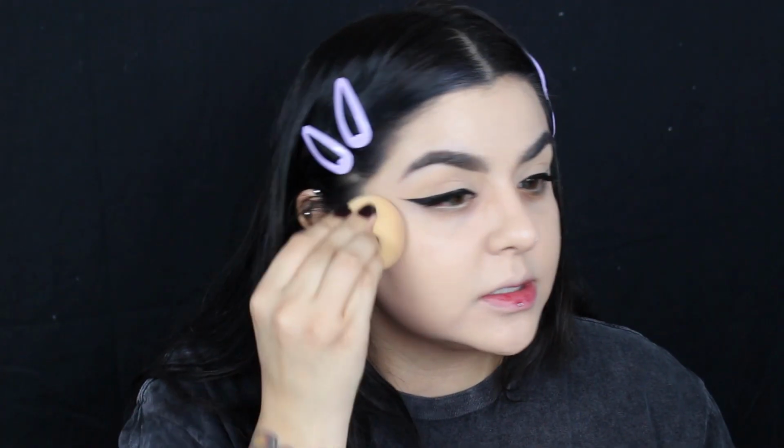Sometimes stick foundations can, after a while, make you look really oily or really greasy. So if you do have oily skin, that's just something you have to keep an eye out for. Powder, things like that. So far, it looks pretty good. The color is actually not that bad either.